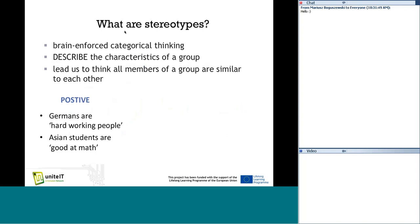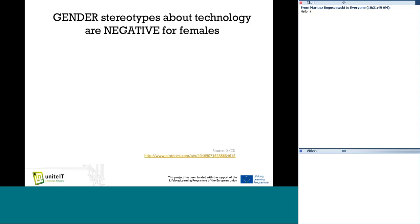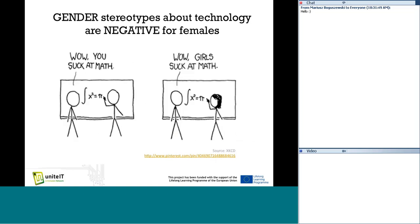They can be positive, no? A positive stereotype is Germans are hardworking people or Asian students are good at math. But they can also be negative, no? French are chauvinists, African Americans are less intelligent. So stereotypes are not only on gender, they are working on different fields. But gender stereotypes about technology are negative, and certainly they are negative for females. And this image that I'm going to show explains it all. Okay, a boy that makes an error, he sucks at math; a girl, well, girls suck at math. This is how it works.